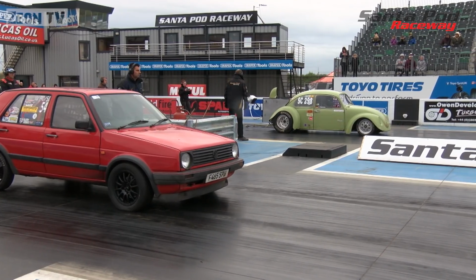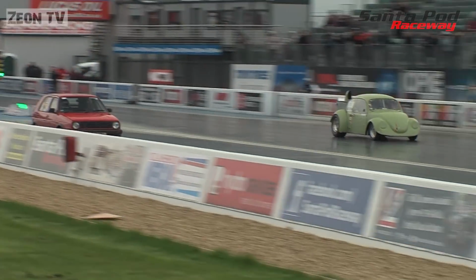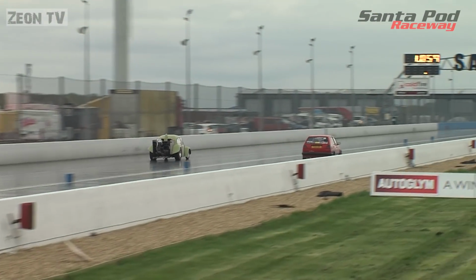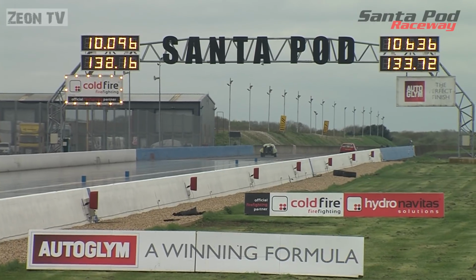So last run of the weekend for Carl Goldsmith up against Arndt Putzmann from Germany, and a nice demonstration of how weight transfer in rear-wheel drive cars plants the driven wheels into the track. Carl also lowering his PB again.